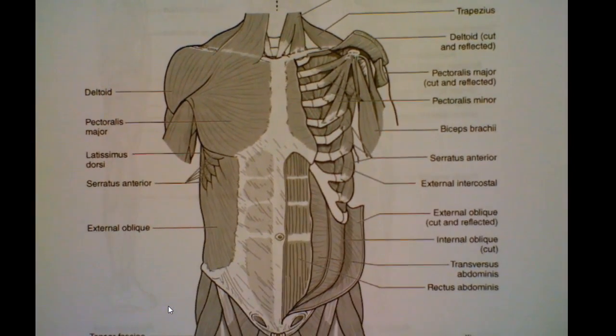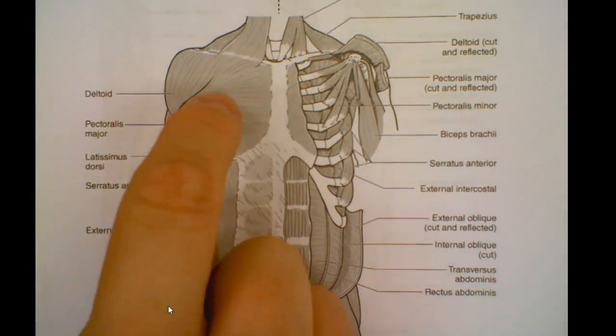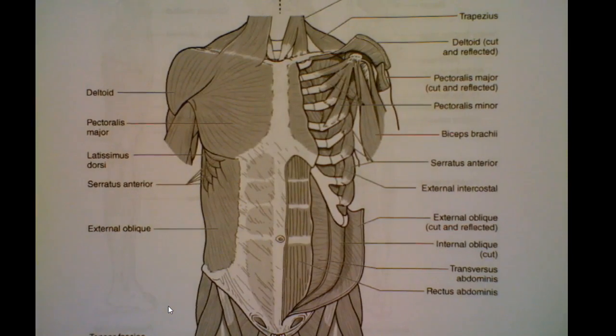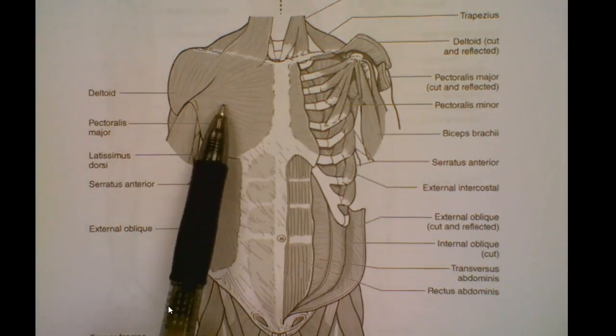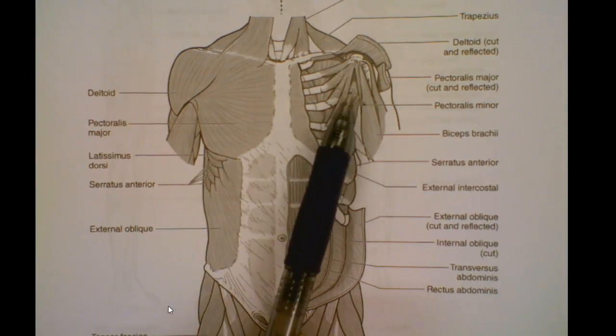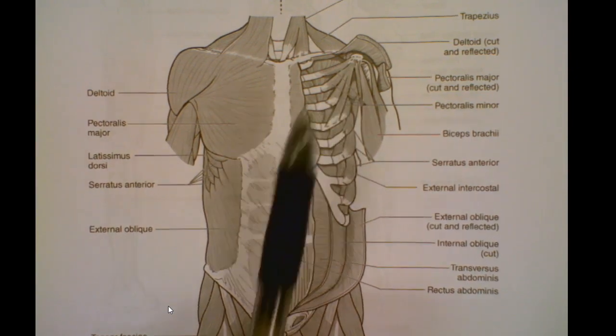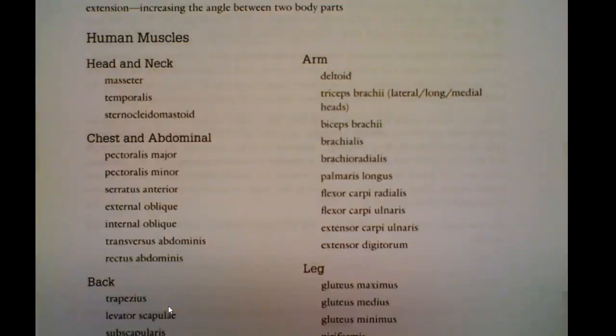So, you know, when you're doing bench press, you're working your pecs. Working my pecs, man. You're going to be working out pectoralis major and pectoralis minor. So major on top, minor is a smaller muscle, and it is below pectoralis major. All right.